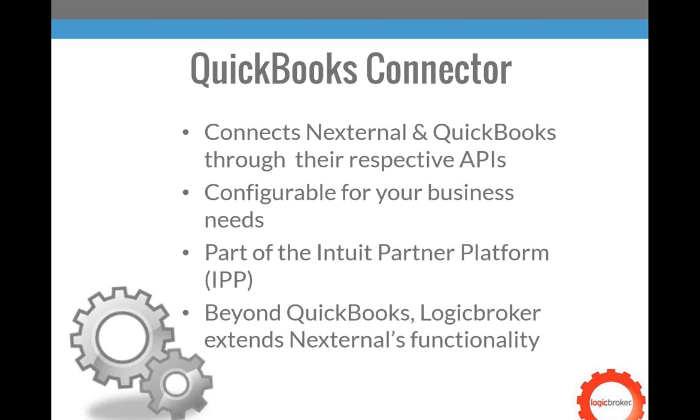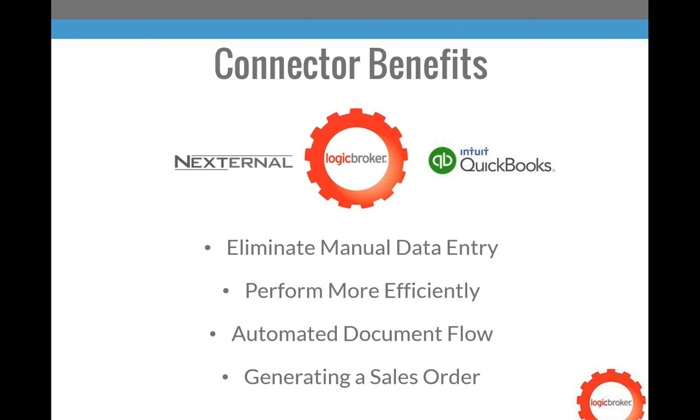So by implementing the Logicbroker QuickBooks app connector, you will notice three main benefits: the elimination of manual data entry, you'll perform more efficiently, and you'll have an automated document flow. And to further explain this, we'll jump into generating a sales order or invoice after we go over the three main benefits.